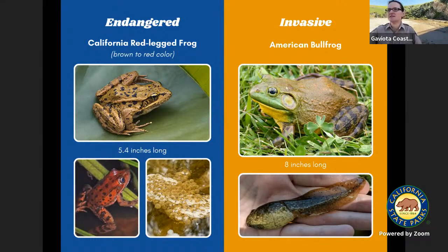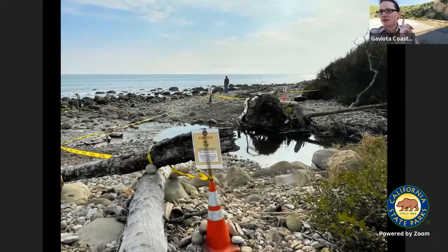And another species, oh, actually, before I move on to another species here, the creek where that egg mass photo was taken was here at this creek here at El Capitan State Beach. And what we've done to protect the egg mass until the tadpoles get big enough to swim away is we've roped off this area to protect the habitat and keep people out of there and from disturbing them until they get big enough to move out of the area. So that's one thing that State Parks does to try to help the vulnerable egg masses when we find them.